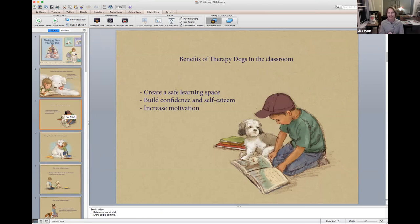Some of the other benefits is building self-esteem. And I got to see this at my local library because I would come every Saturday when they had the Reading to Dogs program. And I would see some of the kids who were really shy in the beginning just really come out of their shell.